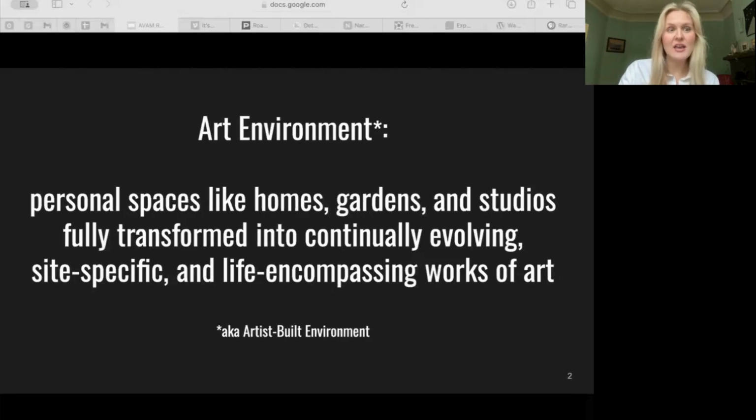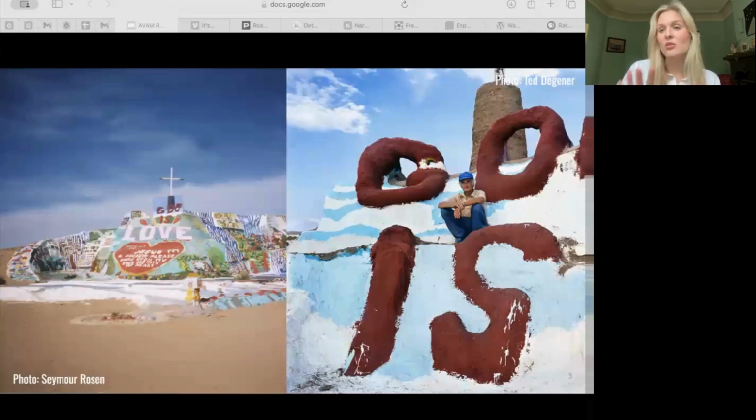I have AKA artist built environment, and I use those terms interchangeably. And so I just want to give you guys an idea of the range of these spaces by looking at a couple of photos to get us started.